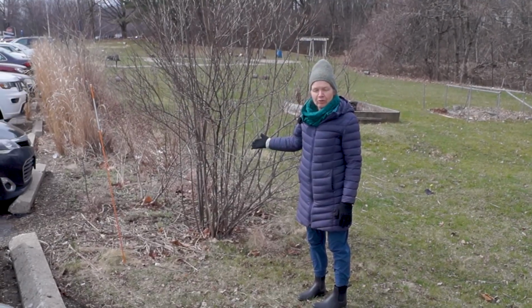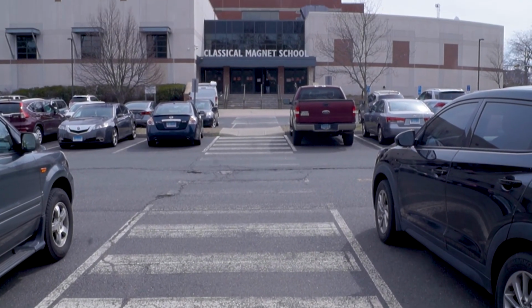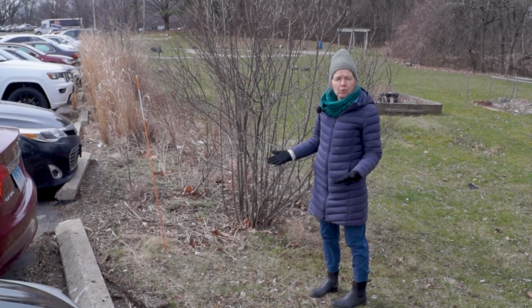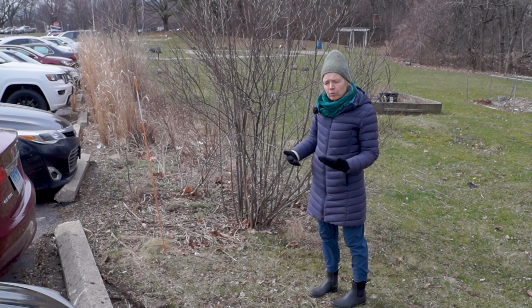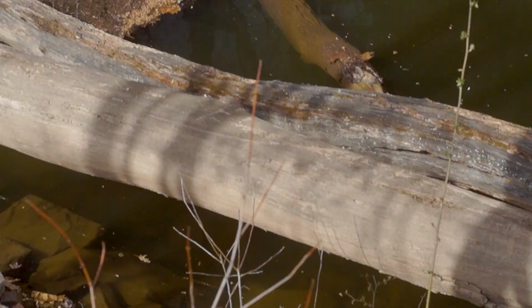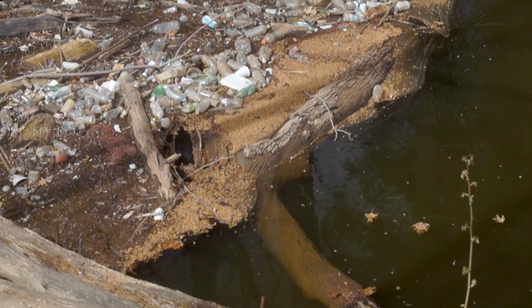This is a rain garden that we built with students from the Classical Magnet School in 2008. And periodically we have groups of volunteers that want to work on the maintenance, the pruning, the composition of the rain garden. We need to be able to capture the full volume of stormwater runoff coming from the area of that parking lot rather than shunt it directly into a local waterway.